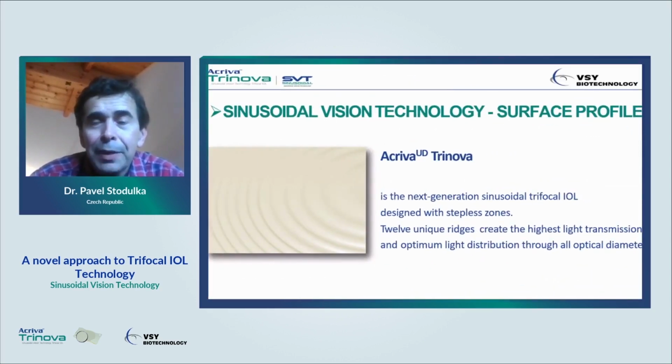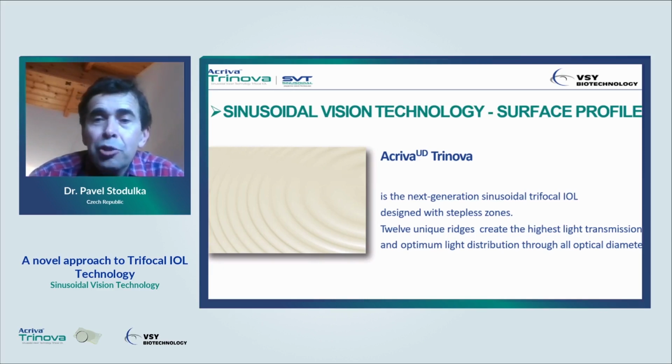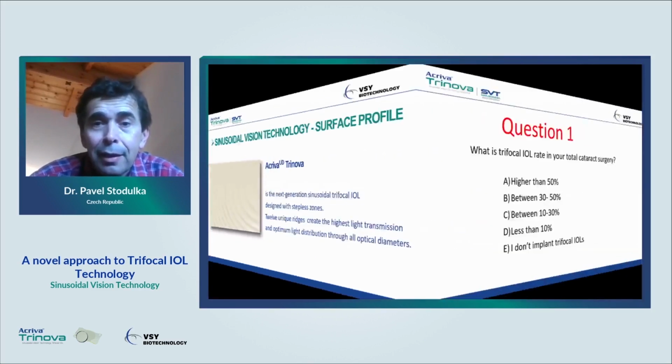So here we see the surface profile of Acriva Trinova. That's a next generation trifocal IOL, and there are 12 unique ridges, but they are just seamless with no sharp edges. And that achieves an optimal light distribution throughout all distances. And Florian will tell us more about how these sinusoids split the light into the two orders for intermediate and near vision. And I think this is really something innovative.